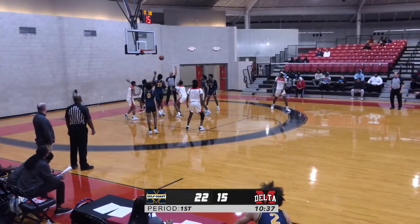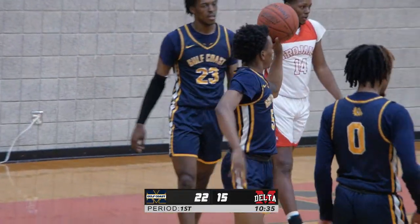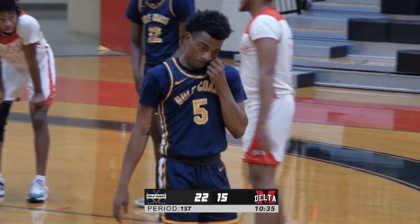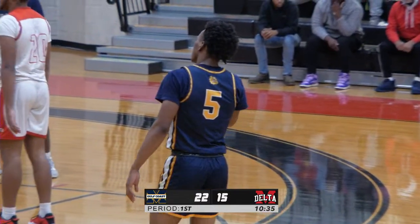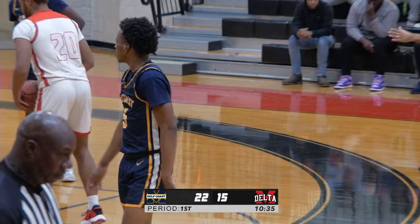Trojans, good patience there by Mississippi Delta. Foul going to be called. I believe it's going to be on Dawson, or maybe not. It was going to be called on Sanders. Camera operator knew what he was doing.